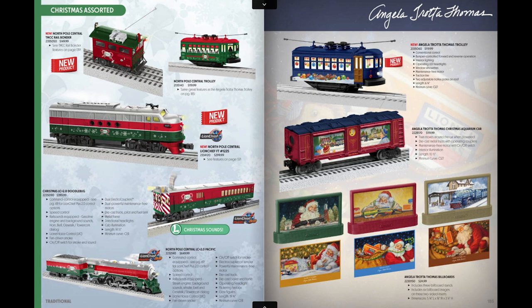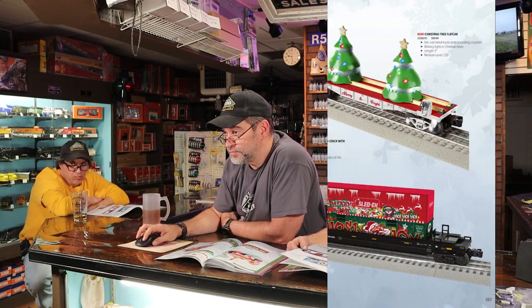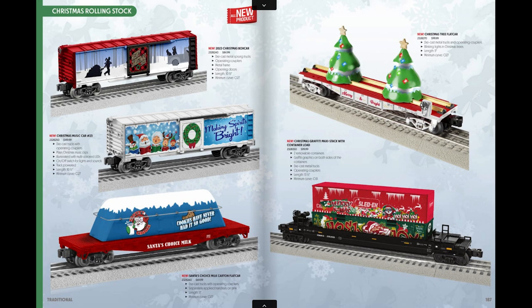And we have an Angela Trotta Thomas trolley. Pretty sharp looking. Got the Christmas balls hanging in the window, so it's a kind of festive looking thing. That's pretty neat. And then we got the Christmas car. Yeah, there's this year's Christmas car. And a Christmas milk car. And the sound box car.